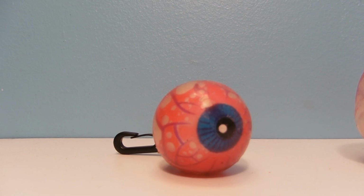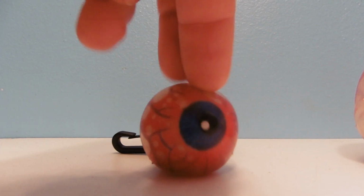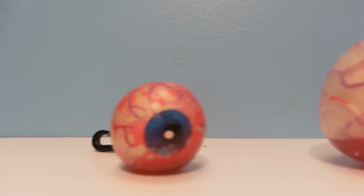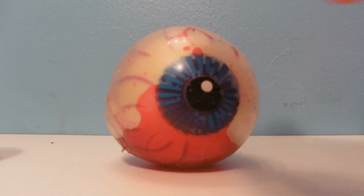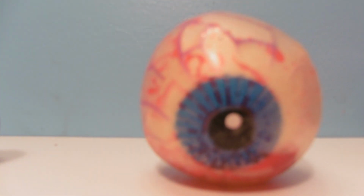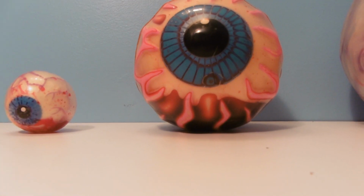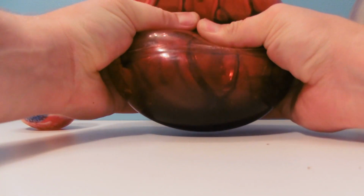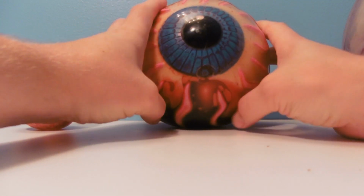So here we have baby Isaac. He's so cute. Then we have Eileen. Love you, Eileen. Then we've got Ivan, the classic large Gurgling Guts. This is my favorite thing.